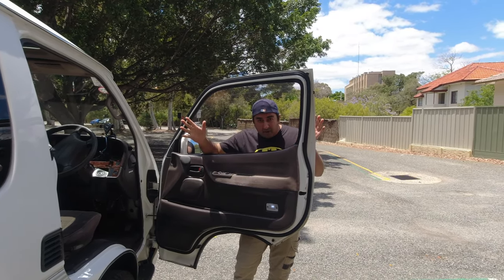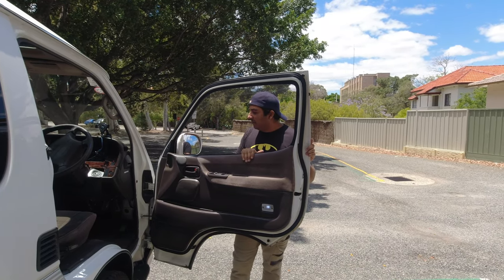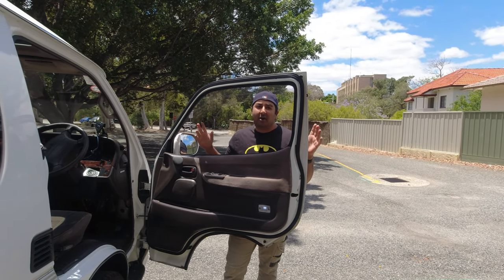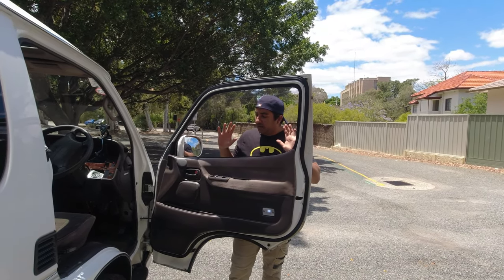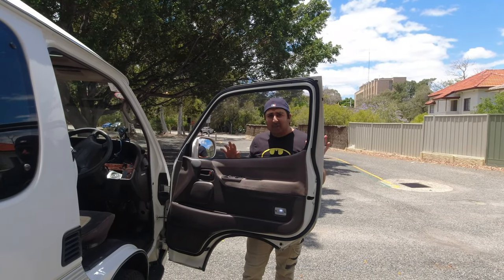On a modern car, usually you'll be faced with hard, scratchy plastic up front here and basically all down the sides, unless you go for a really high spec model. But on this one, which is a high spec model, it's a little bit special.